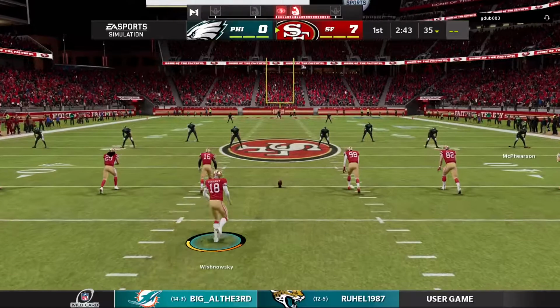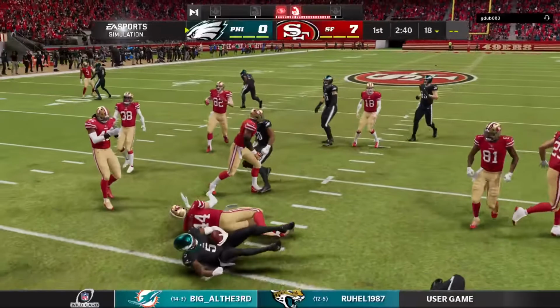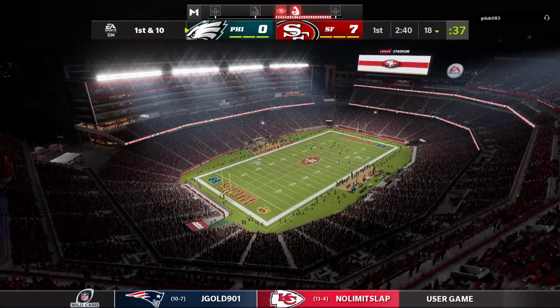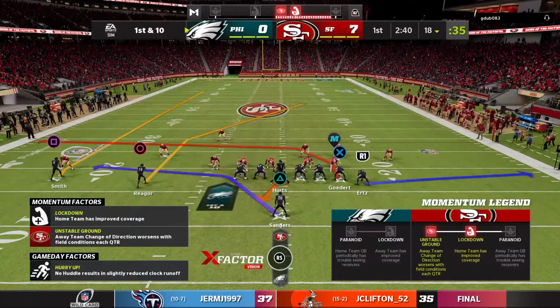Here is Wisnowski to boot it away following the touchdown. Fielded just outside the goal line. And he had no room to run as he's tackled down inside the 20. The Eagles offense set to begin their next drive.